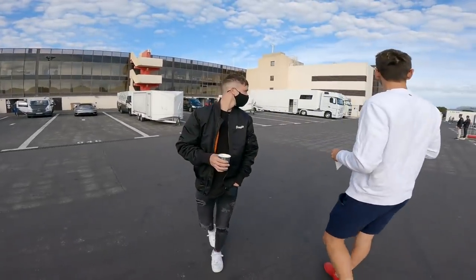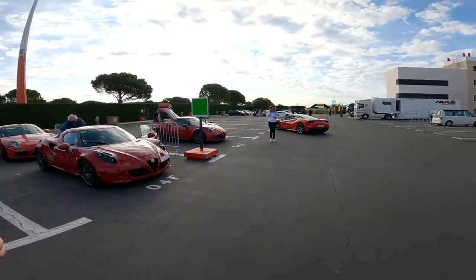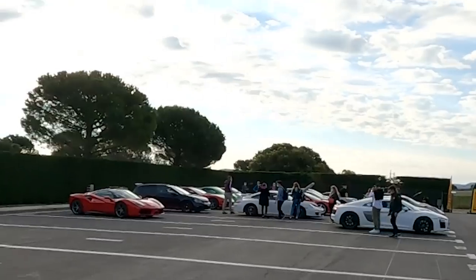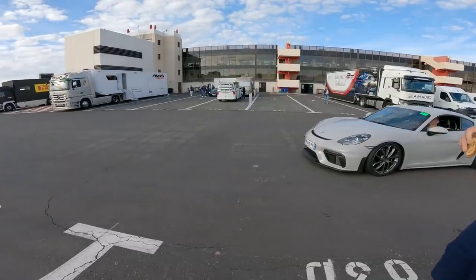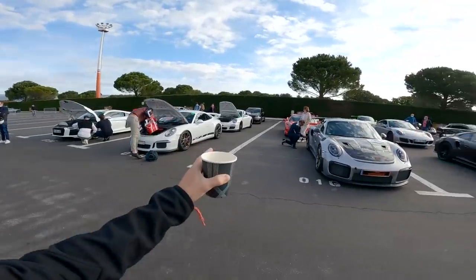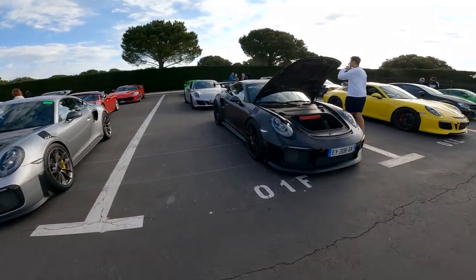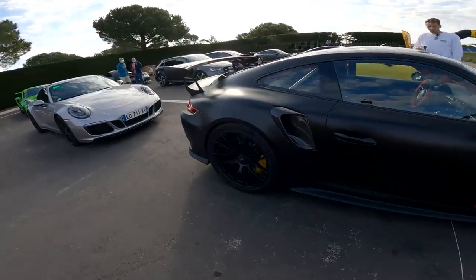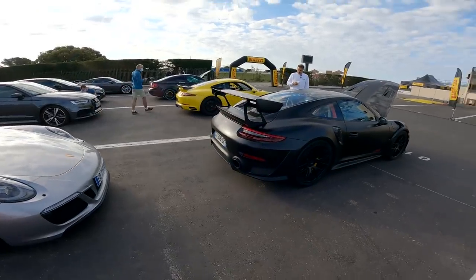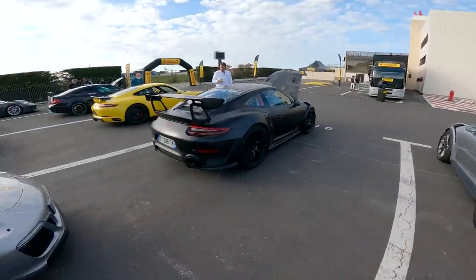Ooh. Novitec. Oh, 4C, look at this. Oh, wow. GT4. Look at this. Lots of GT3s, very popular obviously. GT2 RSs as well. This one is sick. Wow. Carbon. Incredible. Yeah, the spec on this one is nuts. But this one too, with all the carbon up there.